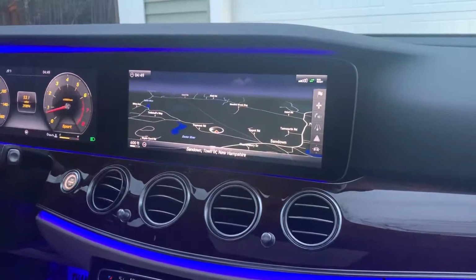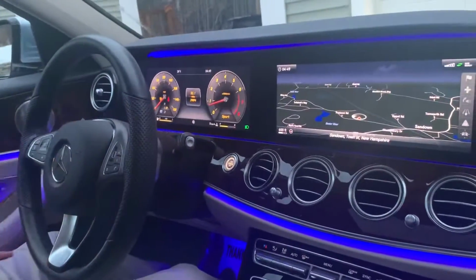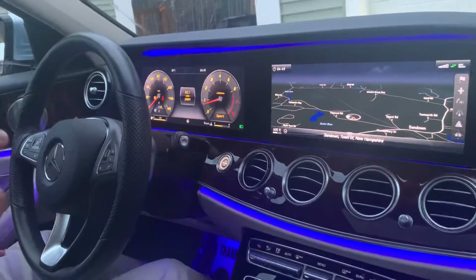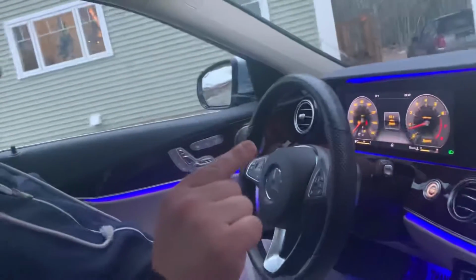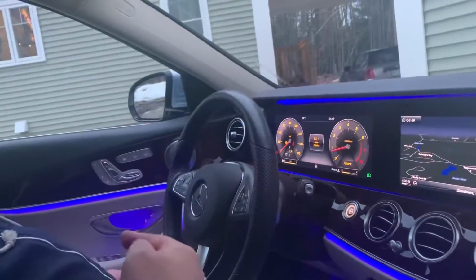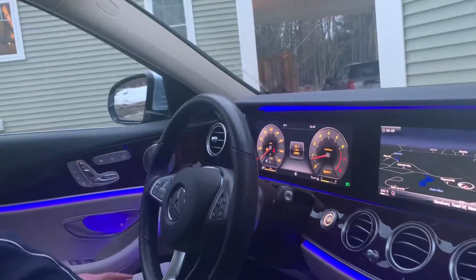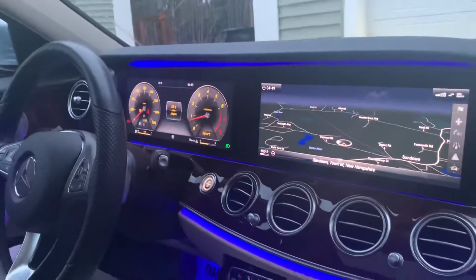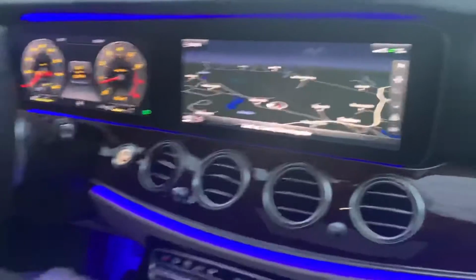This vehicle is equipped with a communication system where it can talk to other Mercedes that are in front of it. If a Mercedes in front detects traffic or a collision, it will send a signal to this car so that this car has more time to react. Interesting. So, put your seatbelt on. Yeah. Let's see how it does.